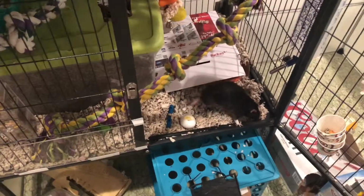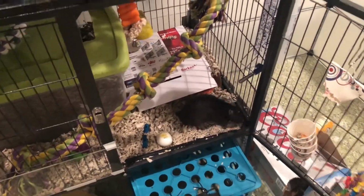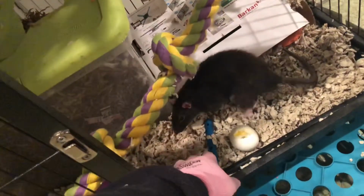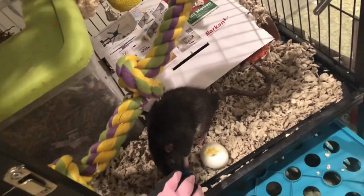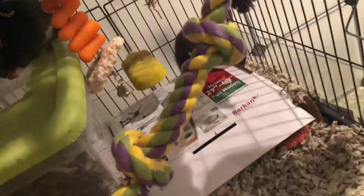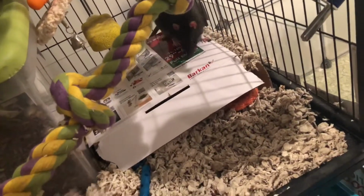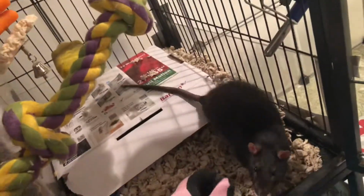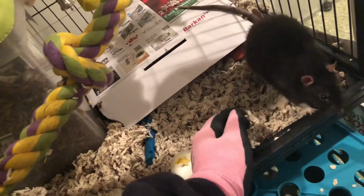then she'll leave me alone. I've also been trying to just have my hand in here while he's wandering around, let him sniff. He gave me a little interrogatory nip, but now that he's realized that I'm not going to run off, he seems to be doing better. So I'm just having my hand in the cage, moving around, and if he comes up, I hold still, let him sniff, and if he doesn't bite me, I move away.